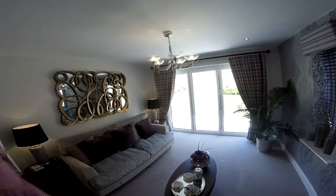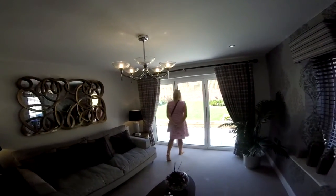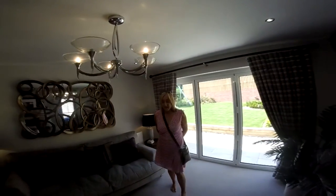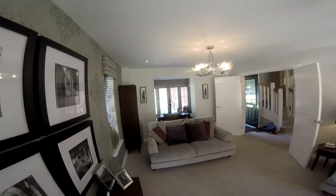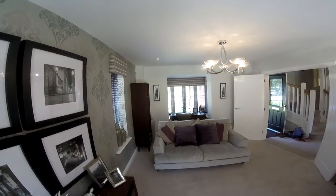I mean, they are full length, near enough, across the back of the house, and when they're open, I should imagine that just lets the garden come straight in. Beautifully decorated, very spacious accommodation. I mean, they've got 2 large sofas. The use of lighting is beautiful. It is, and there's quite a lot. It's not short on light, is it?